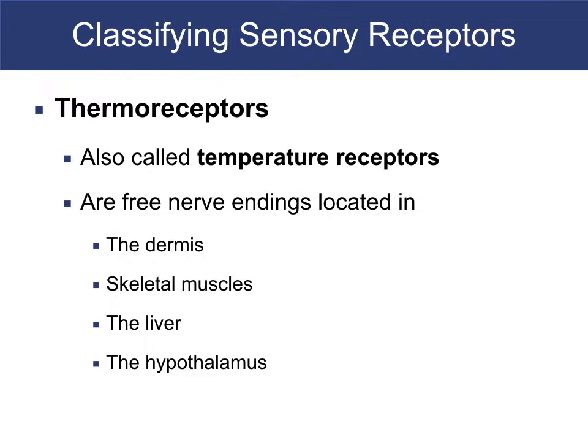Thermoreceptors, these are usually just free nerve endings. These aren't very specialized receptor cells like most of the others. They're just free nerve endings. You'll see what I mean by that in a minute. And they're found in a bunch of different places. And you notice this seems weird, doesn't it?